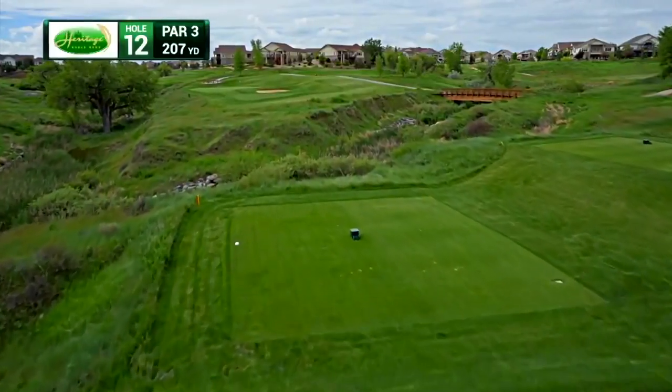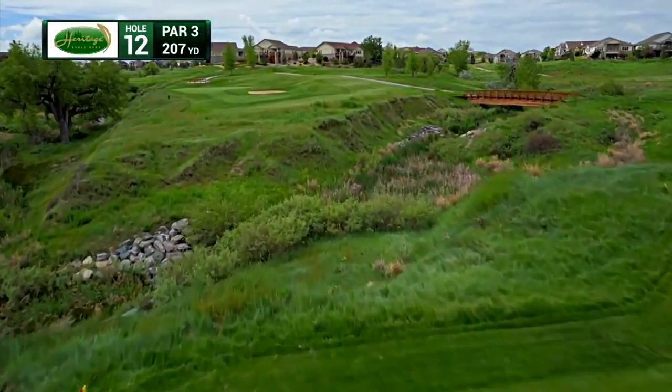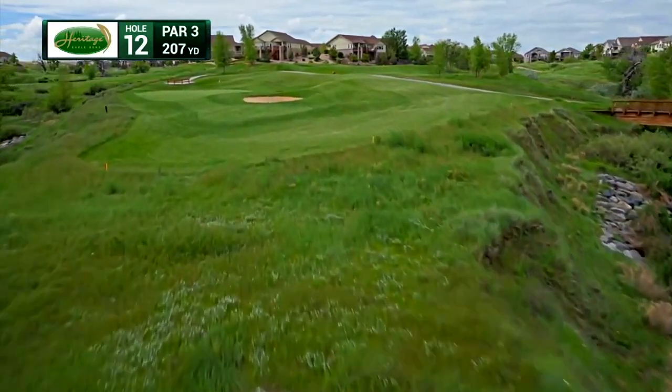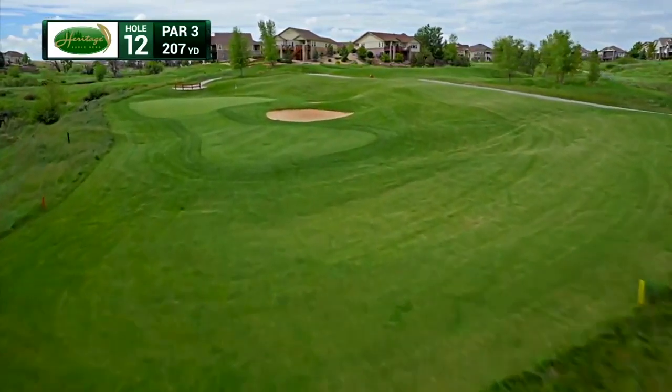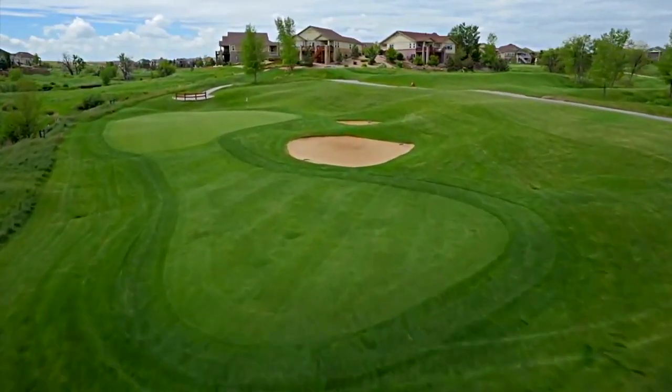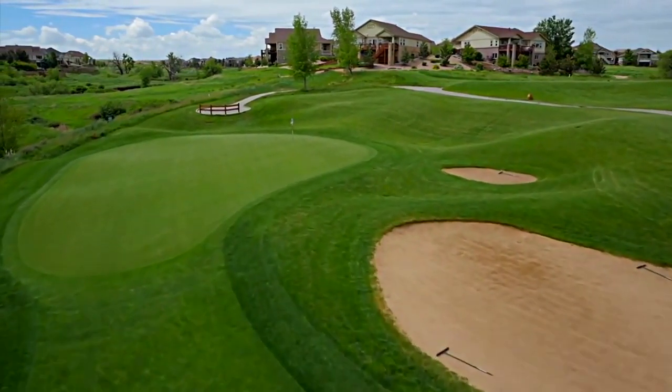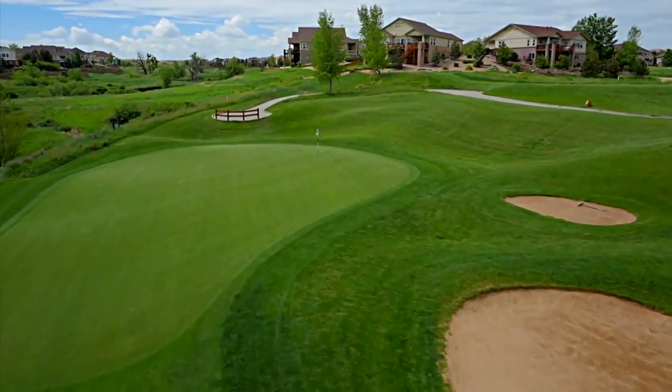The 207-yard par 3 12th plays across and along a ravine, placing a premium on accuracy. The majority of the green is hidden behind the right bunker. Your shot is playing slightly uphill, so take an extra club and swing smoothly. If you club yourself correctly, par could be in the cards.